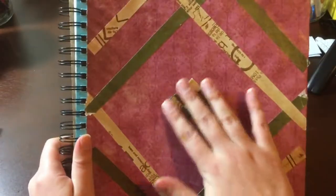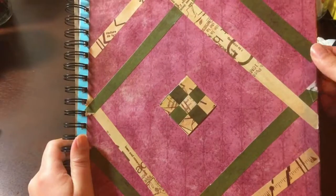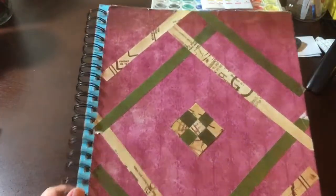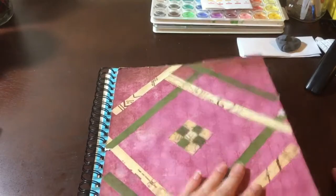Look at my terrible attempt of Mod Podging this thing. I made strips just to make it look kind of fancy, and as you can see, it didn't turn out too well. It's definitely been worn, but I guess that means it's been very much loved.